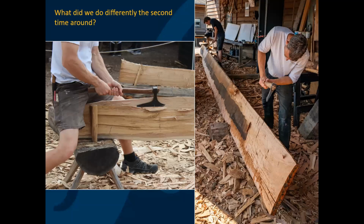Another thing we do differently is the type of axes that we work with. On the first project, these broad-bladed axes were used a lot for hewing the planks. They've been found archaeologically. You see them on the Bayeux tapestry. The problem is that we have no evidence for them in the tool marks found on the ships. So we have used them a lot before, as you can see from the photograph, but we decided on this building project that they were only going to use the type of tools that we found evidence for.